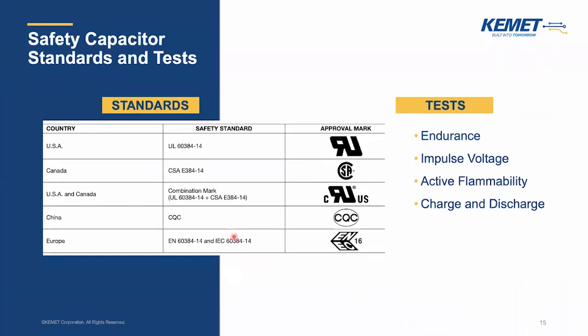So just briefly, some standards and tests. Like I said, this is a demanding application, and if the capacitor fails, there could be a shock hazard or even the potential loss of life. So as you might imagine, there's very stringent government standards for certifying these capacitors. So there's standards really across the world, in the US and Canada, in China, and also in the European region.